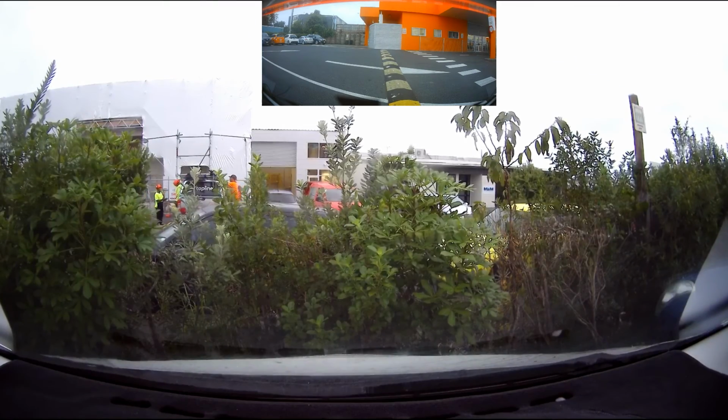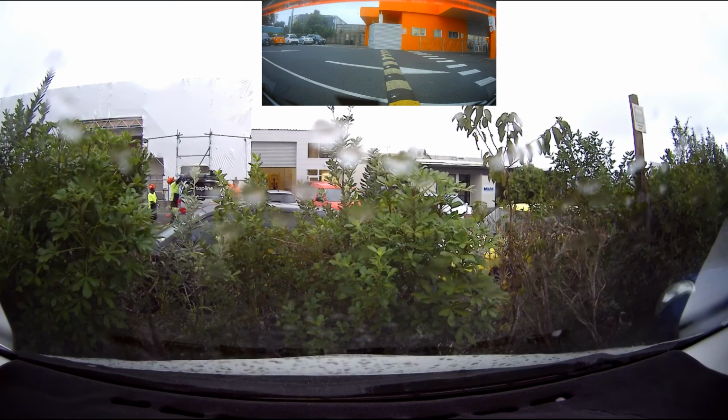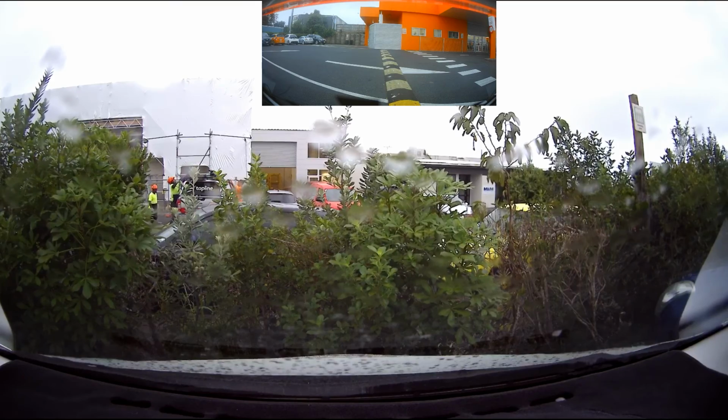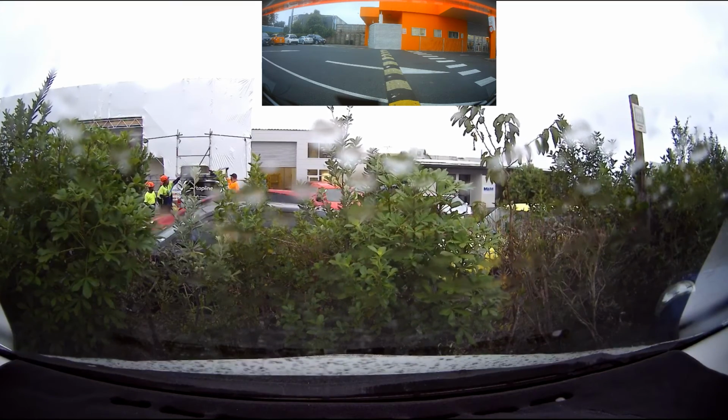Okay, you can turn your indicator off, please. I'm just going to move this slightly so I've got room for my mirrors. You could do with a new one. That's not legal, that one.